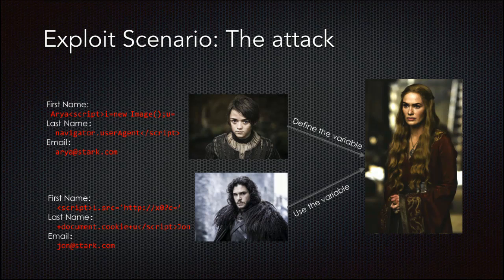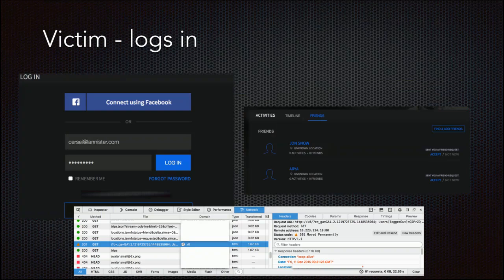And the victim here is Cersei. So they just send her a friend request with crafted exploit code. And the friend requests are in the same order. Now, Cersei just needs to log in. She doesn't have to view the friend request, but she has requests from Arya and Jon Snow waiting. So she doesn't have to accept the friend request. She doesn't even have to view the request she has.